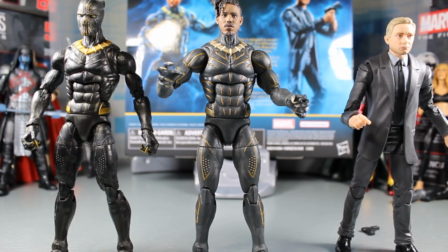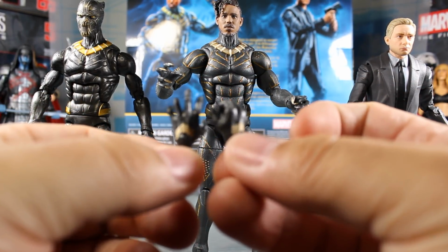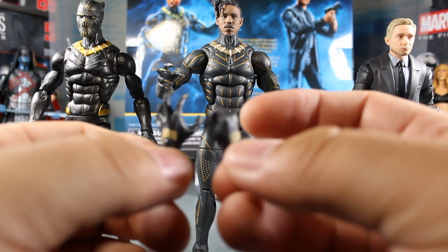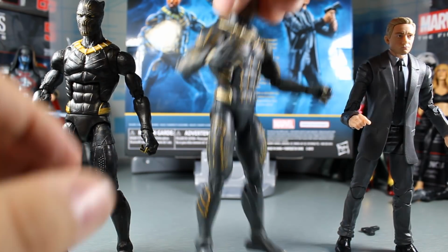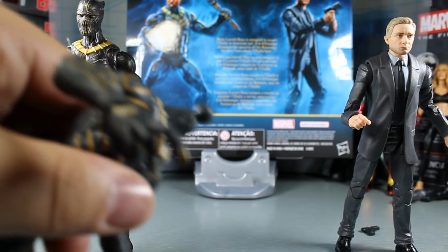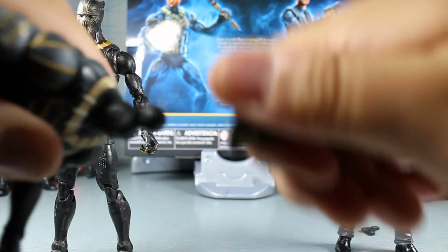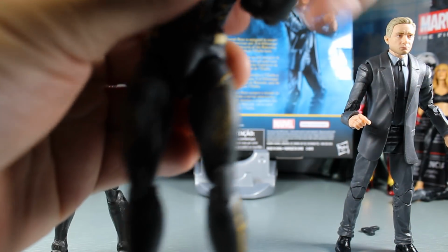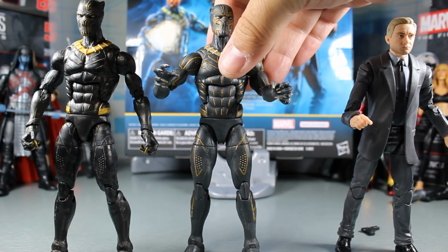So alright, here's the 2-pack. One thing I forgot to mention, Killmonger does come with additional hands. I already switched out his left hand, so it's one to hold the weapons, and then one set of just the open clawed ones. Not a whole lot there. To switch out the head, simply pop it off and pop on the new one. That doesn't really want to pop on. It just kind of sits there high on top, but you can see it's the same figure, but this one I really do like the way it looks, more subtle.